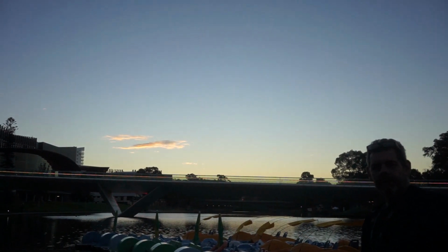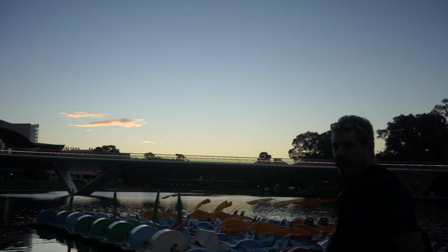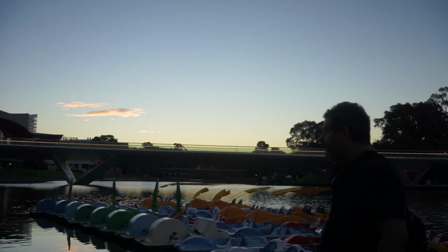The sun set a minute ago. We've got the moon over here. We've got the beautiful paddle boats here on the Adelaide River.